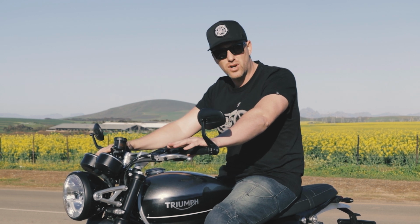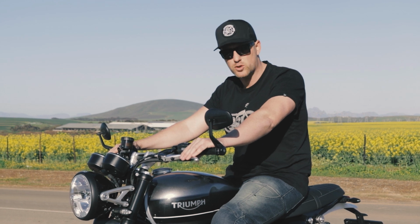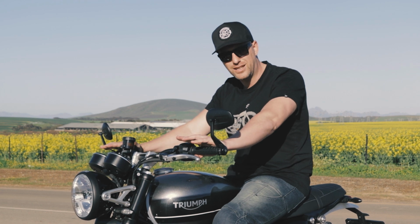When it comes to driver modes, 3 driver modes, you get your rain, you get your road, and you also get your sport mode, changing up throttle response and really giving it its own unique character.